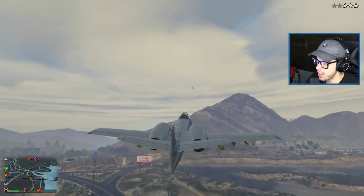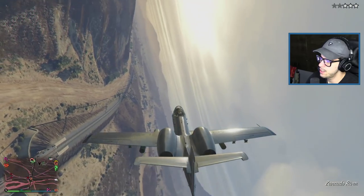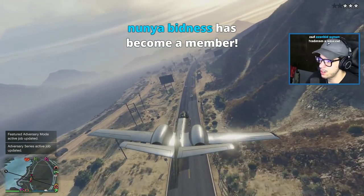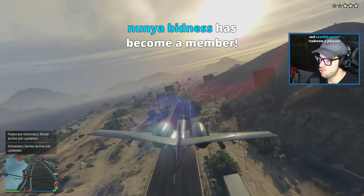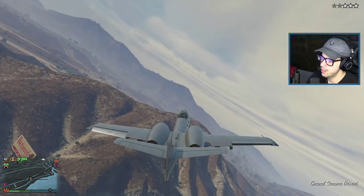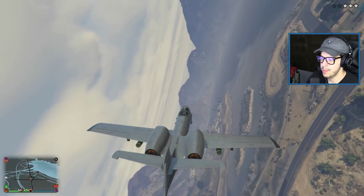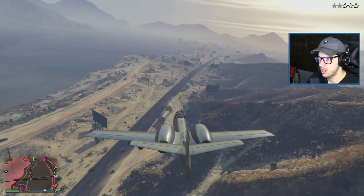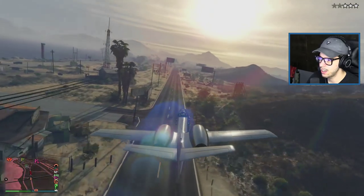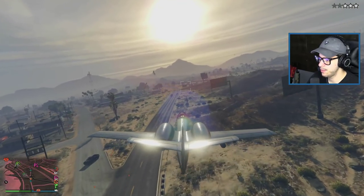You have to be way more precise with it. I don't know, I feel like they changed it so that the MG does not less damage, but you have to be more precise with it. Ooh, rough. Let's see if we can hit a helicopter with it. We're going to come around and hit it with the sauce. You guys ready? We're gonna make it saucy out here. Oh, I got both. Look at that. Oh, I kind of missed that one.